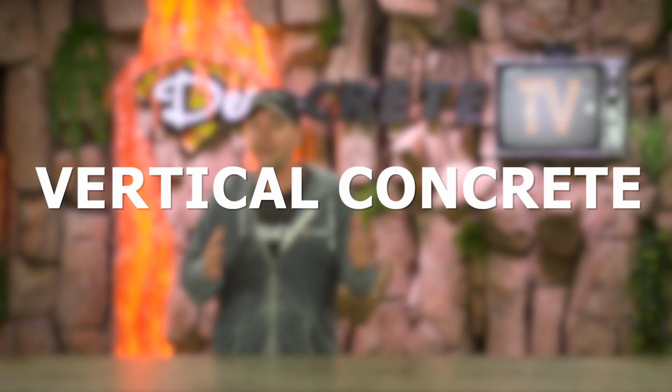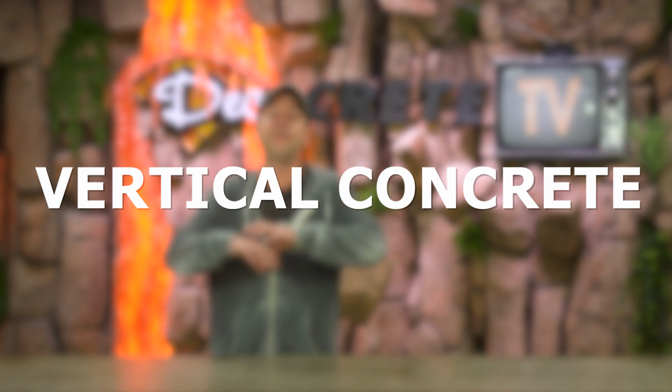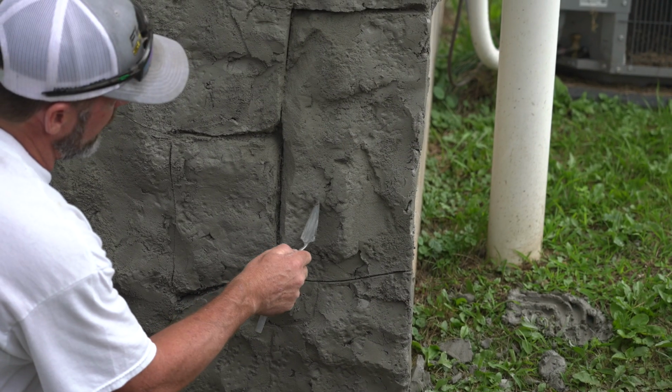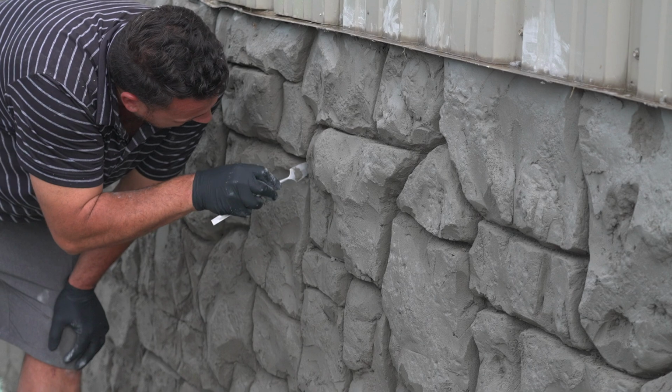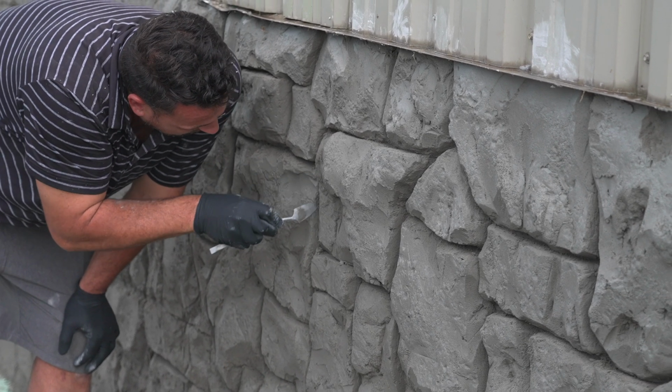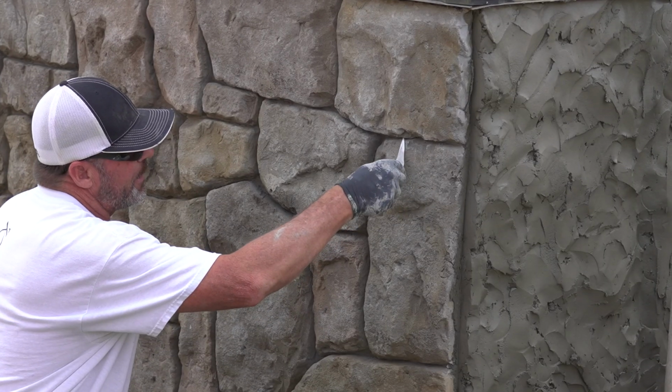Next up is vertical concrete, and again, this is the same thing inside somebody's house. There might not be a ton of square footage, but there are tons of little jobs out there, people that really want their man cave to look like it's rock or wood or whatever it might be, and you can create all this out of concrete. So vertical concrete, another great thing to do interior in the winter.